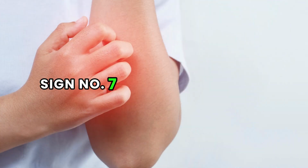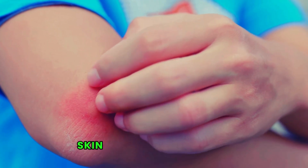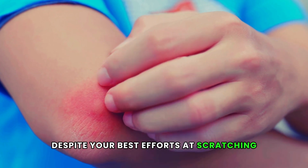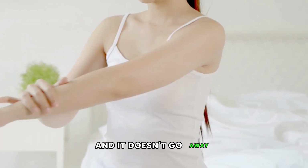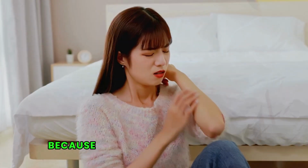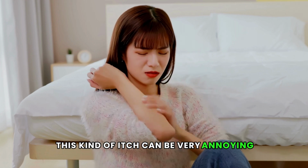Sign number 7. Persistent itching. Have you ever experienced an itchy skin that refuses to go away despite your best efforts at scratching? This itching is not like a rash or a mosquito bite. It's deep and persistent, and it doesn't go away no matter what topical lotions or creams you apply. Because its source isn't always obvious, this kind of itch can be very annoying.